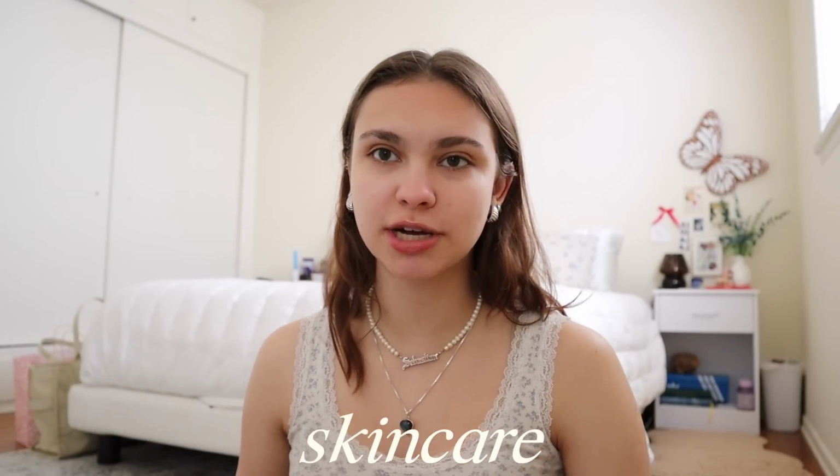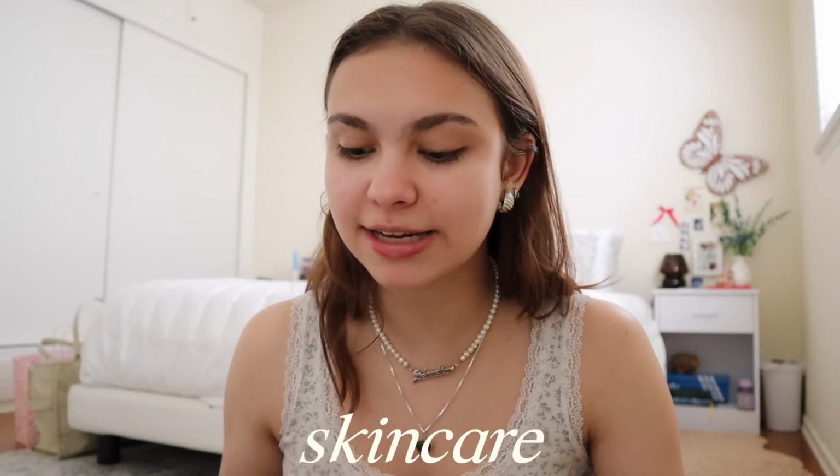Let's get started. First off, starting with skincare, I thought I would show you guys what I use both in the morning and at night. Starting in the morning, I try and use this morning and night. I am almost out of this though, so I've been very stingy with it just because I don't want to have to go and buy more yet.